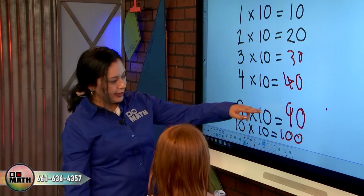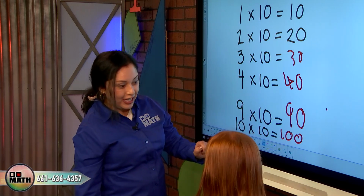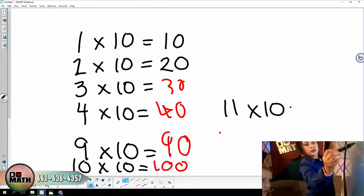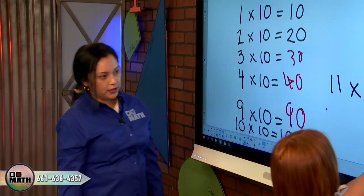Exactly. So when you did 9 times 10, you had 90, and so one more group of 10 would give you the 100. Yes. So if I were to tell you 11 times 10, could you use that information that you just got, 11 groups of 10, to figure that out?